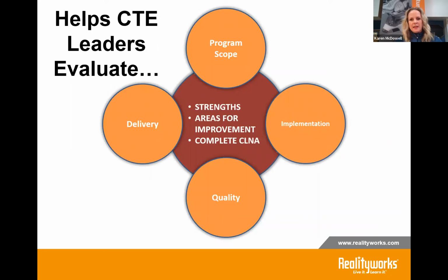What's great about that framework is it can really help CTE leaders comprehensively evaluate their programs across the breadth of activities that impact scope, delivery, implementation, and quality, to help you determine strengths and areas for improvement, and it can even help you complete key portions of your CLNA.